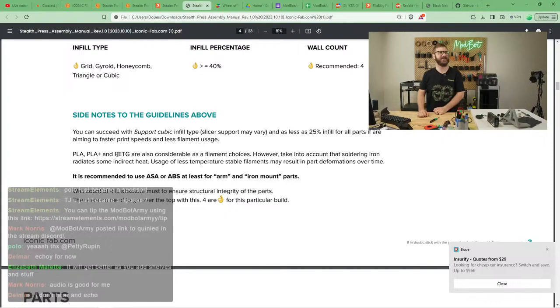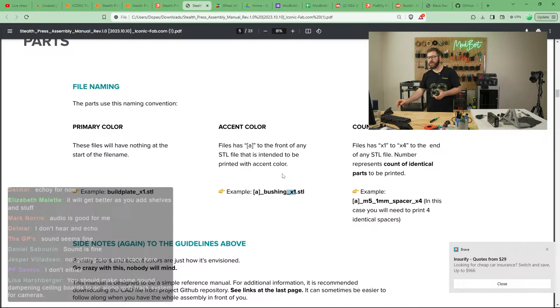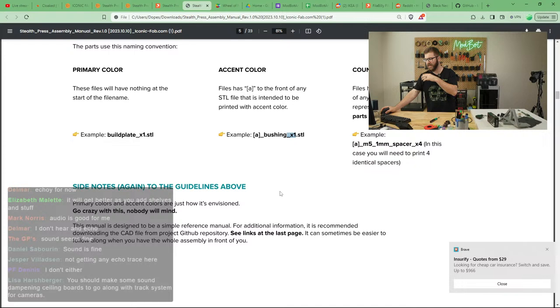Before I squirreled hard into other things, let's get back into this. So naming as far as printing is the exact same as Voron as well. You have your primary parts, you have parts with an A for your accent parts, and then you've also got the quantity of things. I think there was only one thing that required more than one quantity. I believe it was just the little washers or shims. So everything else I think was just single part printing. Nothing too crazy.